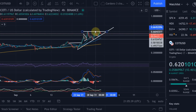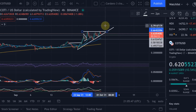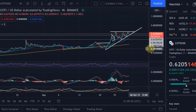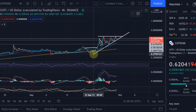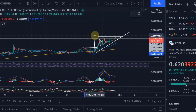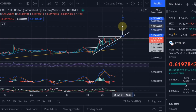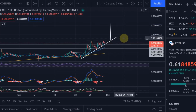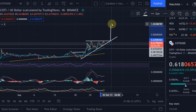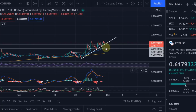So that horizontal resistance line is currently sitting at 66 cents. When we break that level, we can expect a further push to the upside, quite a strong one. And if we take a target from the beginning of that triangle and move it to the apex here, that could take us to $1. And that would be quite a push. I think it would actually take us to $1. That would be quite a lot of a push here, but there is a lot of positive news coming out about Coti.